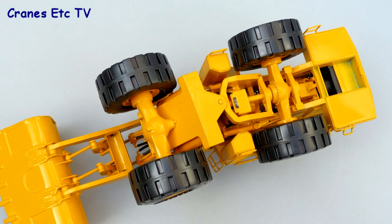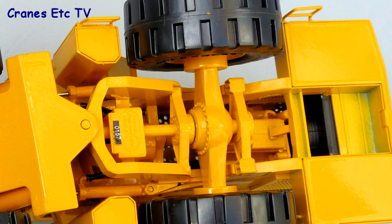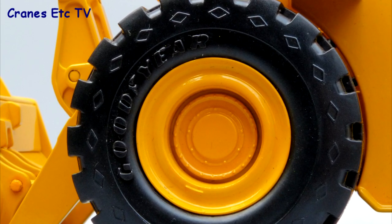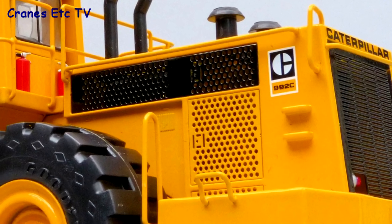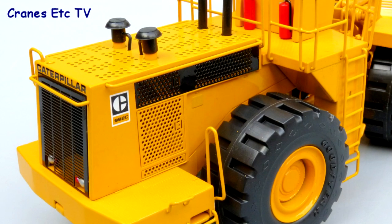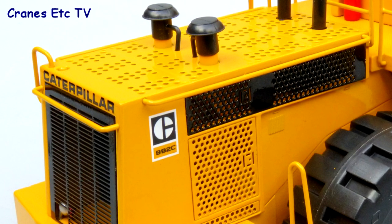The underside of the model is good, with large differentials on the axles, and you can also see the engine and radiator. The metal wheels are nice, but it's the tyres that are standout because they've got Goodyear moulded in the sidewall. The engine enclosure has very crisp metal grills, and there are plenty of metal handrails all around. At the rear there are painted lights and a drawbar hitch. There are more perforations on top of the engine compartment, and the Caterpillar graphics are very sharp.